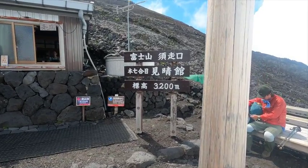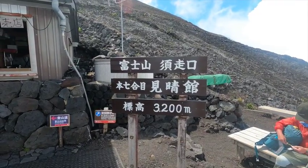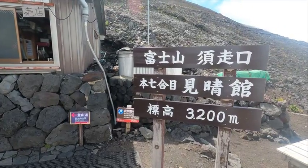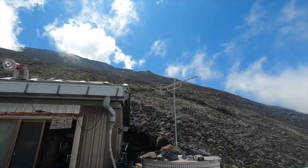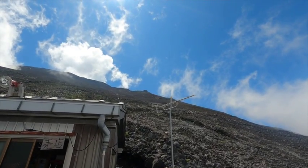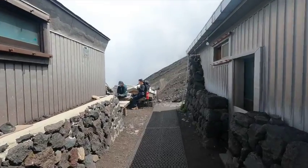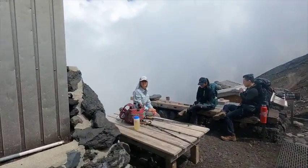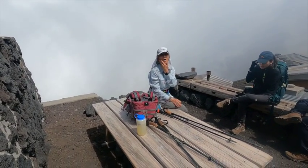So this is the original 7. 3,200 meters. We got up here in just under 4 hours. And we've got the huts way up there, which we're going to head to next. Okay, so Sachi's out of the wind around the corner here. We'll pack up and get ready to head out.